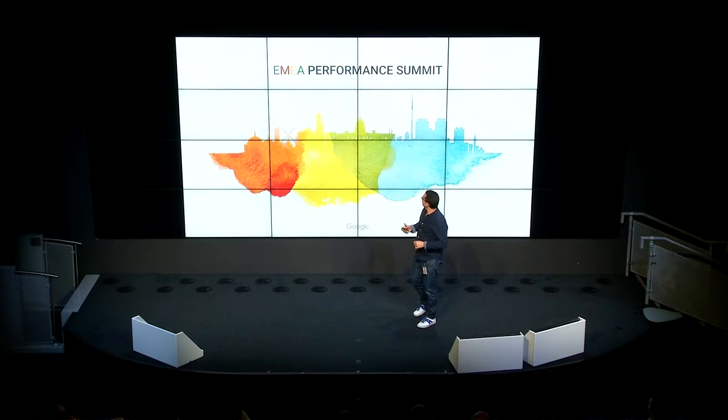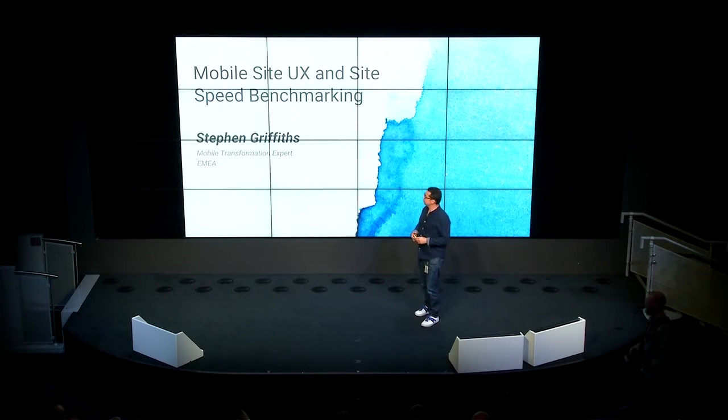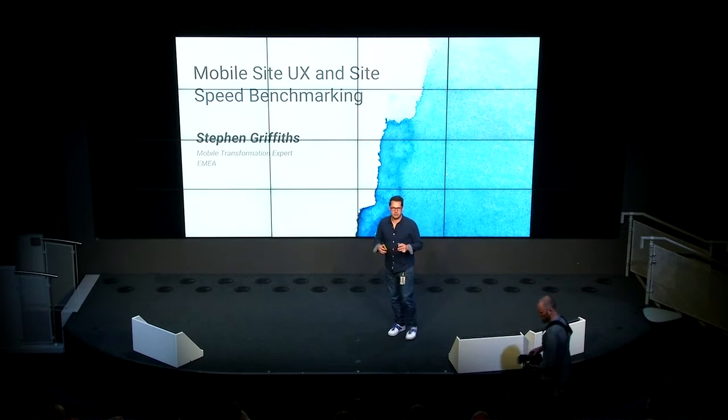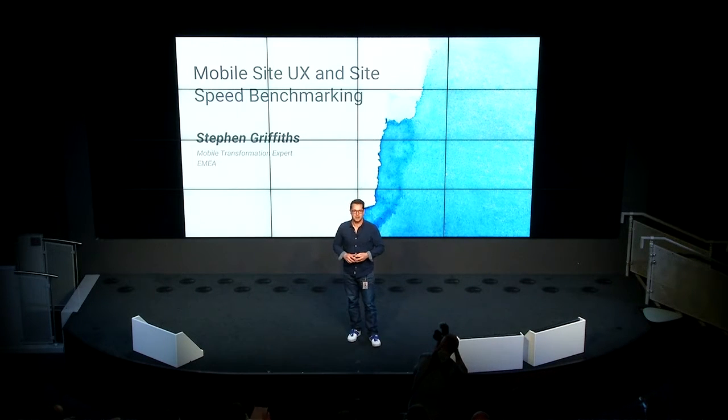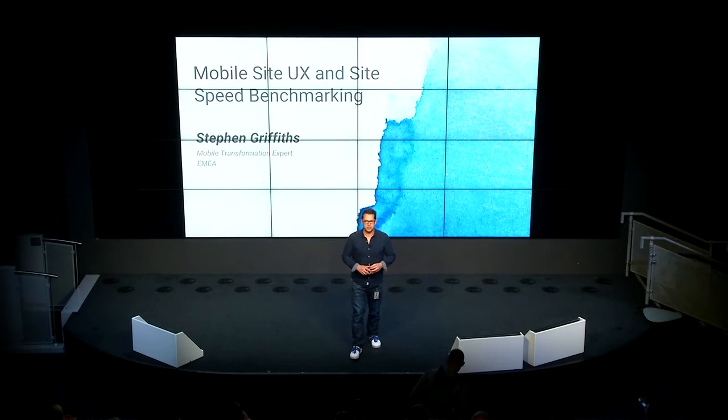Today I'm going to talk about mobile site UX and site speed benchmarking. For those of you that work on the e-commerce side of your businesses, the relevance should be fairly clear. But can I see a hands up for who works on the acquisition side of your businesses, on advertising or search? So probably about 60, 70% of you.